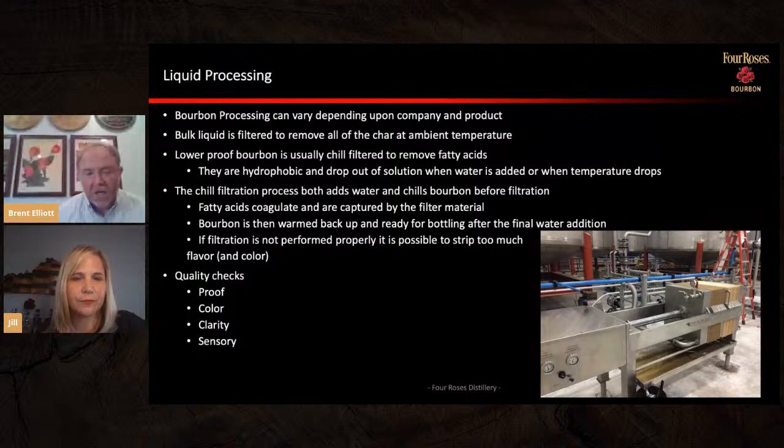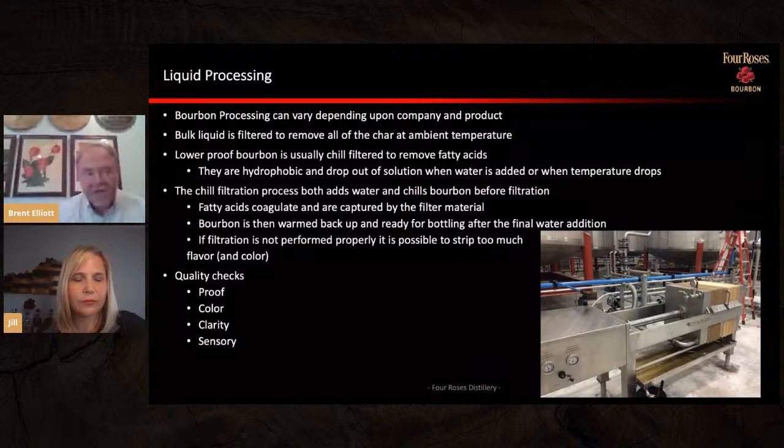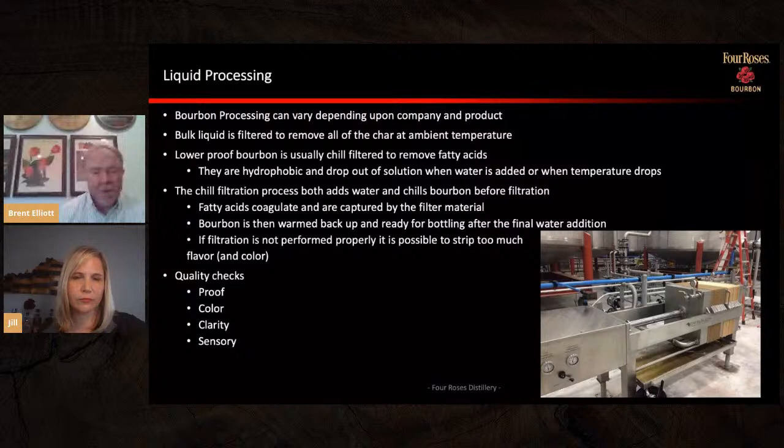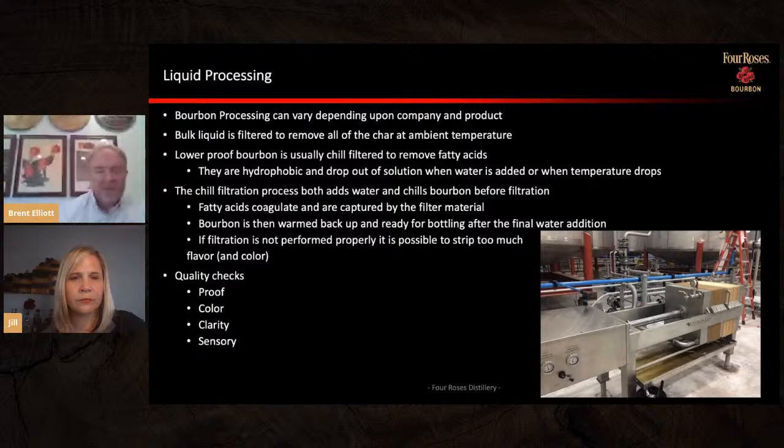Sometimes the bottle will be stable, other times not. It kind of depends on the barrel and the original concentration of those compounds. But to be safe and to create stable bourbon, what is done pretty much industry-wide for lower proof bourbons is we force that precipitation through liquid processing. What that means is before we bottle, we'll dump all of the bourbon into a tank, and we'll cut it to just above bottling proof. So for example, if it's going to be small batch, we'll cut it to like 90.5 proof, and then we'll chill it down as quickly as we can and force that precipitation.